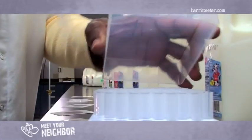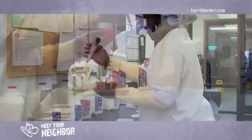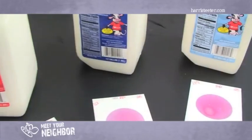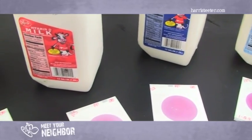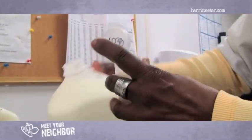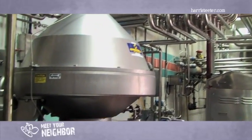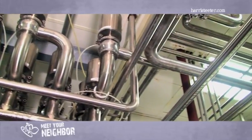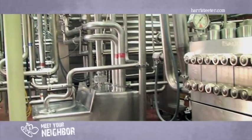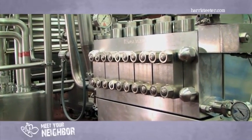We run numerous tests in our state-certified lab. Some include temperature, smell, taste, antibiotics, butterfats, and various others. Once these tests are completed and we have confirmed all results meet our minimum requirements, the milk is then received into the plant. Once the milk is received in our plant, we store the raw milk in 3 components needed for production. Part of it is stored as whole milk, just like it comes from the cow. The other we separate into 2 parts, one being skim and the other is cream.